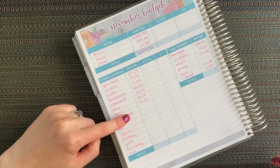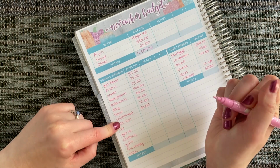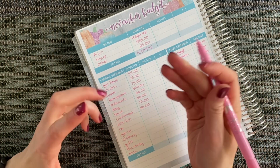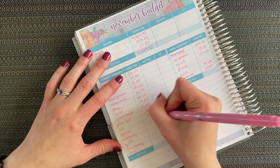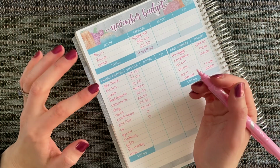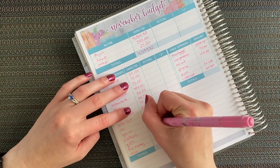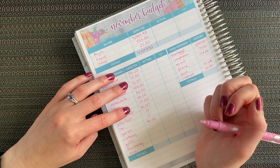All right, entertainment. This is just if we want to buy anything kind of for Black Friday, for both me and my husband. And then I don't think we're gonna need to buy anything for my pets, my dog or the fish, or our car. I think our car should be good this month, except for gas, obviously. We need to pay for gas, so a couple fill-ups for that.